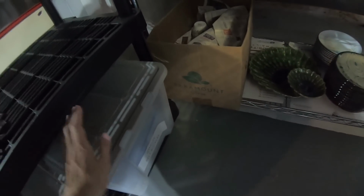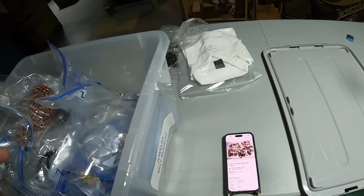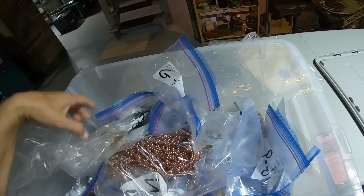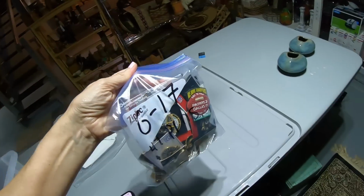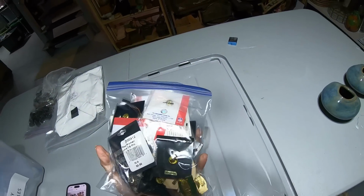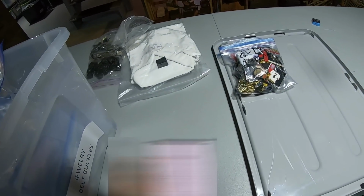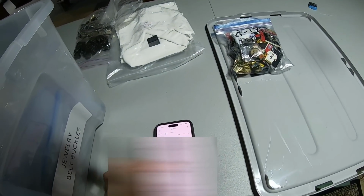All right, I'm going to pull the jewelry belt buckle bin, and I think we have quite a few sales going out from this bin. Okay, so the listing is G17, and here it is here. 47 pins, and like I said, they sold for $69, and I got them for free. Let's see what other jewelry I sold.